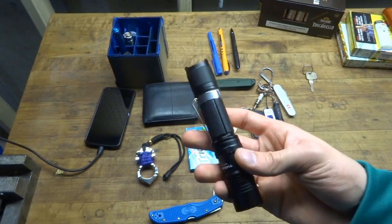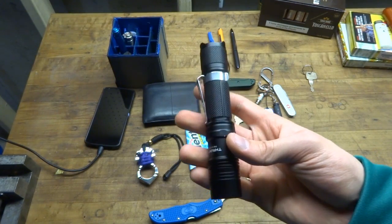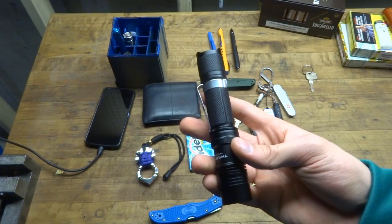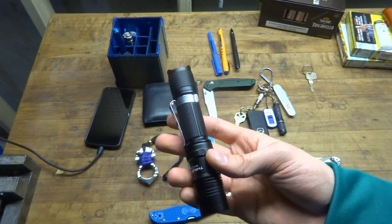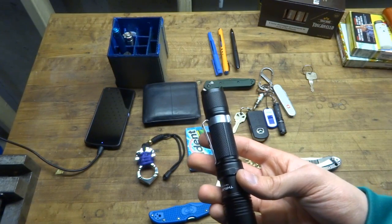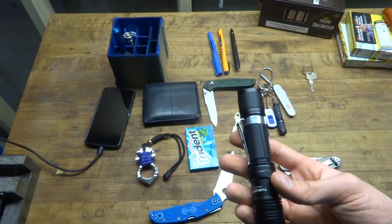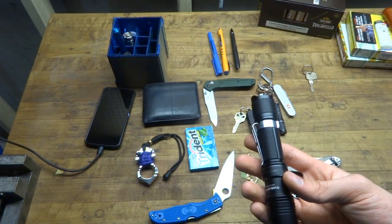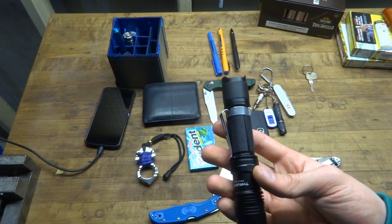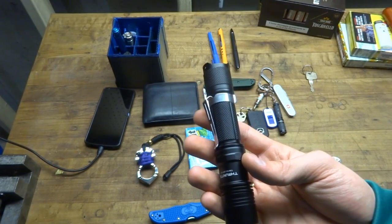This runs on either 2 CR123s, which is nice because if you run out of the CR123s, you can pick them up, at least where I live, at any gas station or Best Buy, grocery store, anything like that will sell CR123s. They're not the cheapest batteries. They're around $5 or $6 when you find them per battery, but you can stick those in your light and you will get great performance out of it.